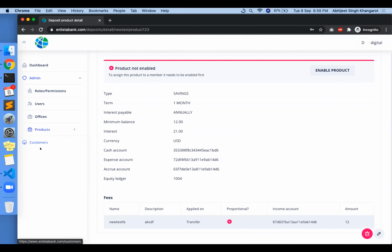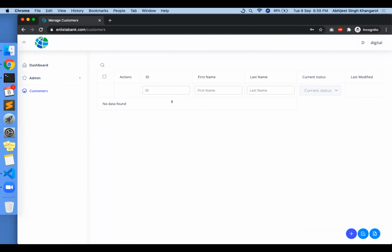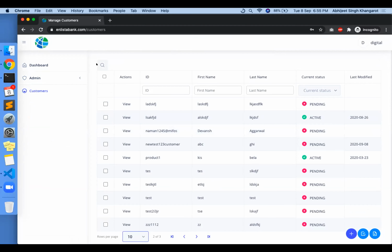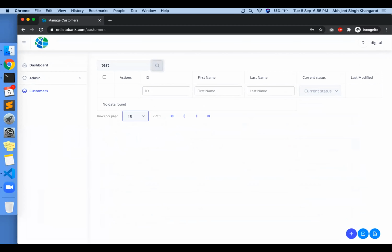So that's it in products. And the main section, like the customer section, is actually the most important, because we are focusing on customers and not on other groups and all. So in customers you have this table, the same search is there, which you can search for any customer throughout the database.